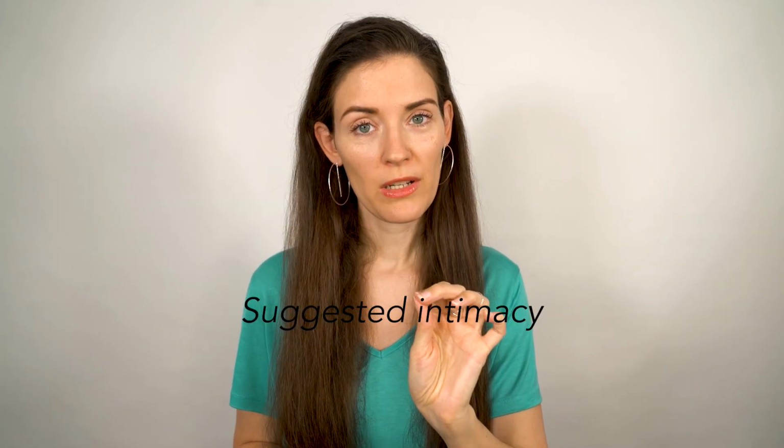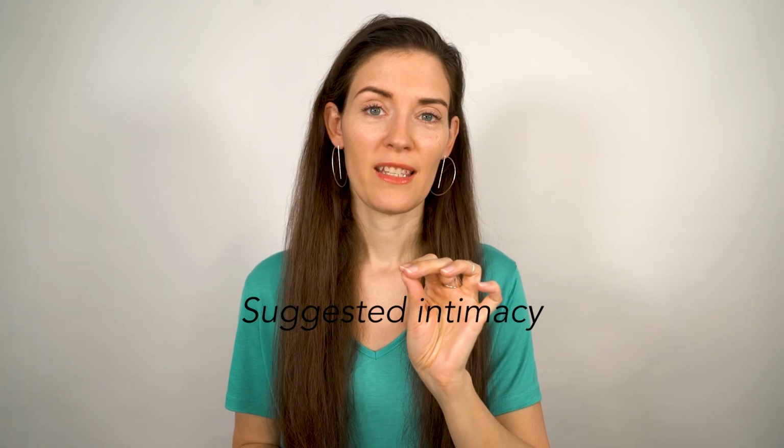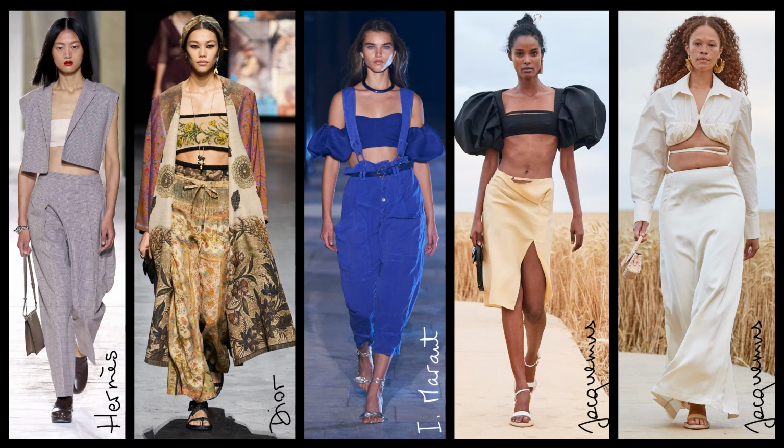This leads me to the third big design direction of the season, showing a little bit of skin, as to suggest the intimacy of a homely setting. First, the key item of the season, elevated bralettes. They're not really tops, but they're not bras either, so I'm not sure how to call them. Very short, cropped much higher than the belly button. At Hermès, the look is a bandeau worn under a suit, which adds some belly coverage and skin coverage overall.